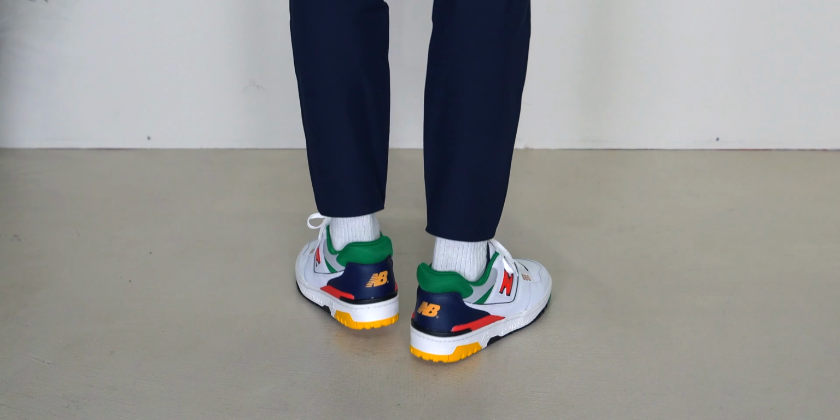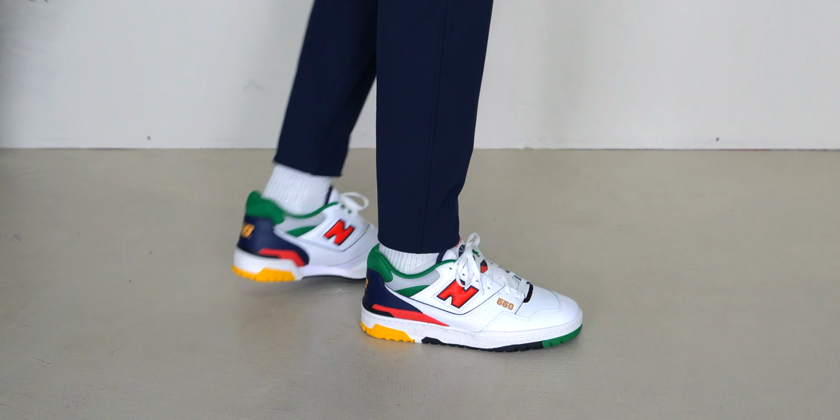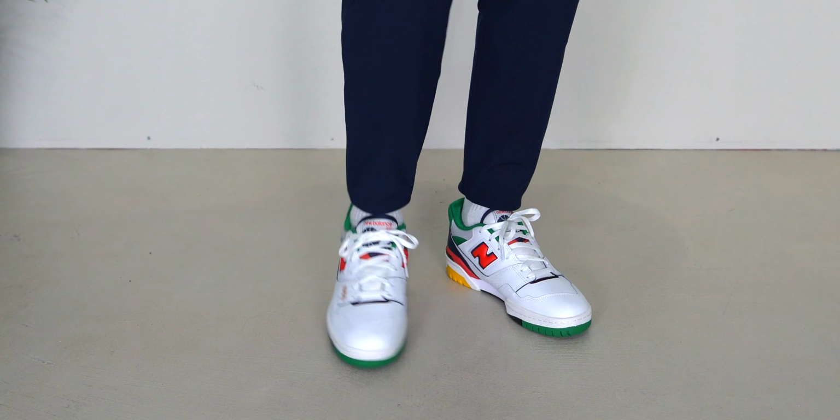For comfort, the 993s that I picked up last year, I think they're more comfortable than all of these ones I'm showing you today. That's my opinion based on how I feel when I put them on my feet, but all of these are still really comfortable anyway. So these were the second pair of 550s that I grabbed.